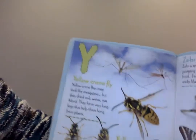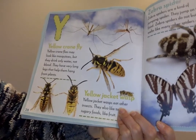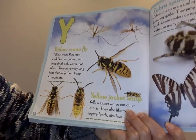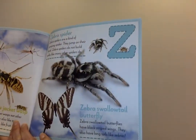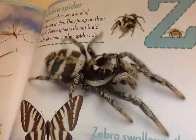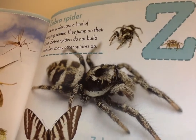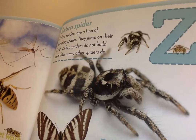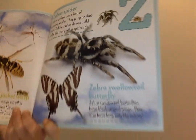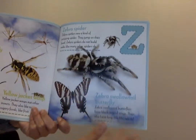That's pretty cool. Y, yellow crane fly and yellow jacket wasp. So lots of different kinds of beetles and wasps and flies. Z, for a zebra spider. Very cool. Zebra spiders are a kind of jumping spider. Oh, they jump. They jump on their food. Zebra spiders do not build webs like many other spiders do. And there's a zebra butterfly. So cool. They're black and white. They're patterned like a zebra.